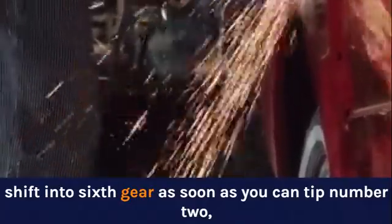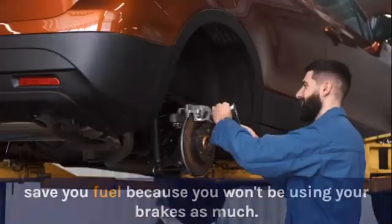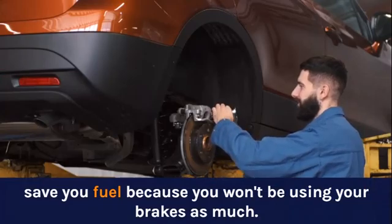Tip number 2. Coast to stops when you're approaching a stop sign or red light. This will save you fuel because you won't be using your brakes as much.